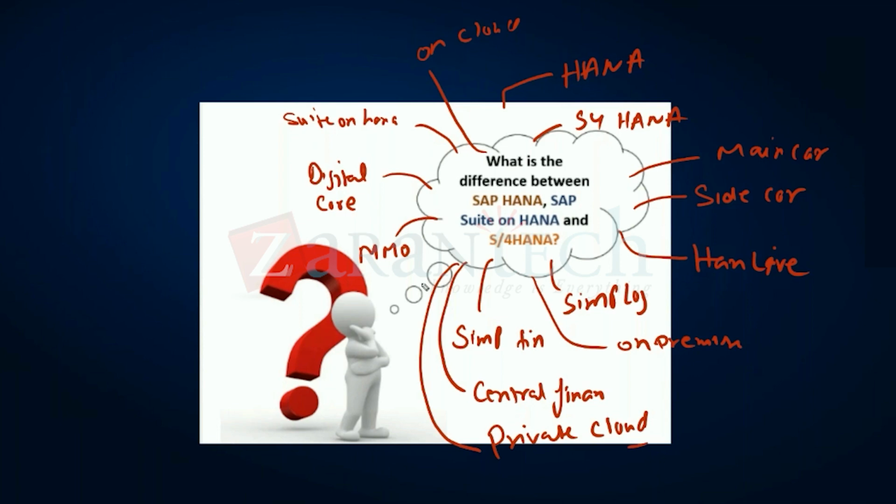Most of the names I have written here refer to different products. Earlier we only had ECC, right? Now, as we move forward with SAP S/4HANA, we have multiple options for HANA products. Simple Finance is a different product. Central Finance is a different product. All of these products are intended to make things simple, but actually it's making things complicated for consultants. Now the consultants need to understand that these different products are available with HANA.